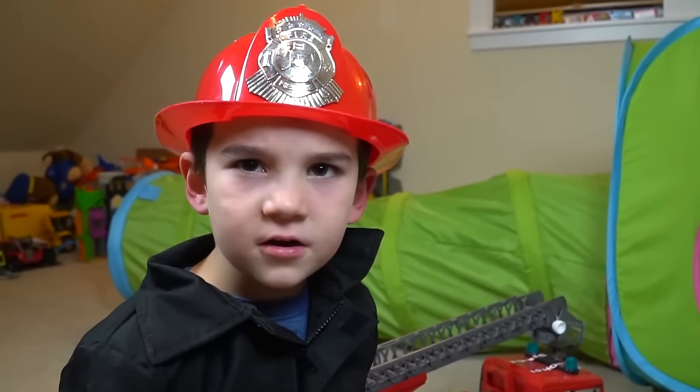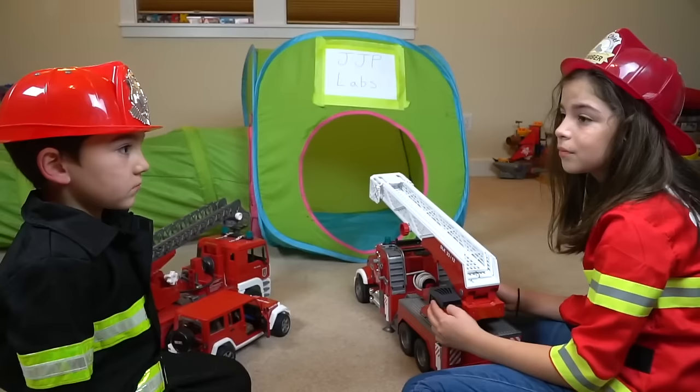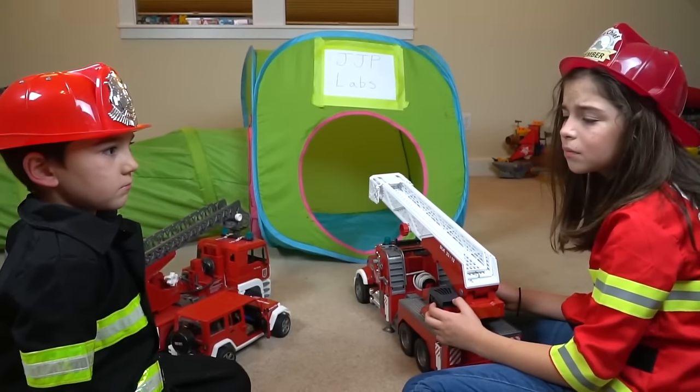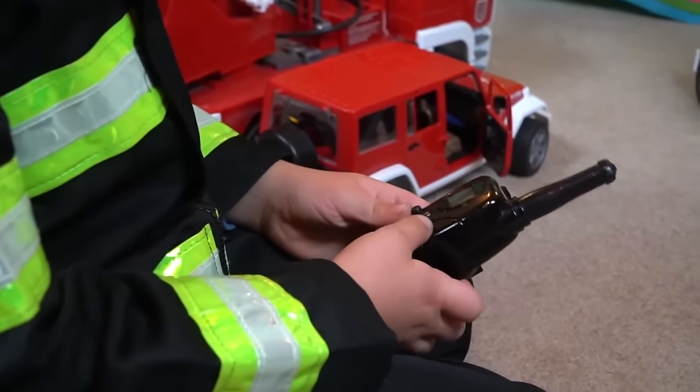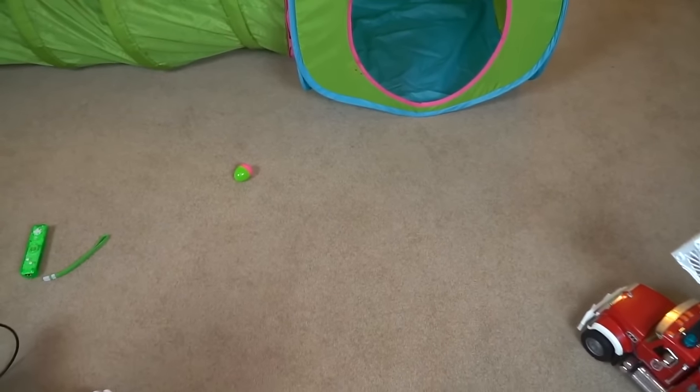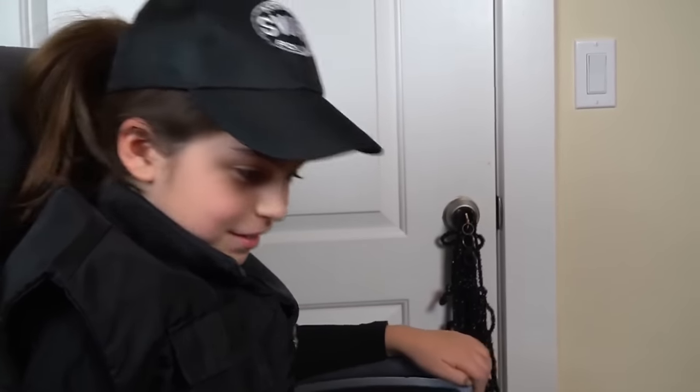Hey, there's no fire here. Did someone pull the fire alarm? Nope, no fire. We got a situation. Officer Jack Jack on the case. Officer Ruth is on the case too. Let's check out the lab. Be careful in case there's bad guys.